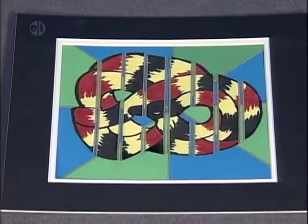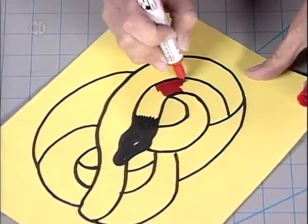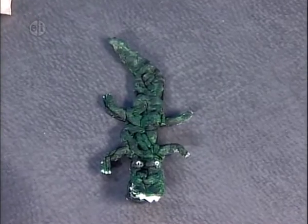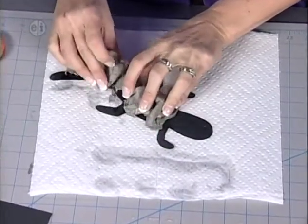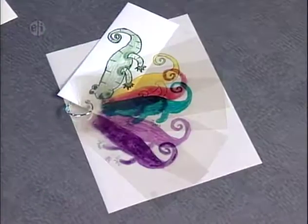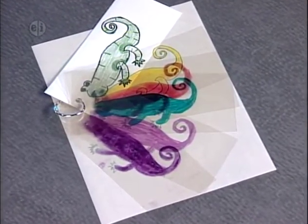First up, we have a stained glass snake. Use the pattern from his skin to contrast with the background. Then it's an alligator. His rough skin is created with an egg carton technique. Next, it's a clay turtle with a hidden surprise. And last up, learn how the chameleon changes color.